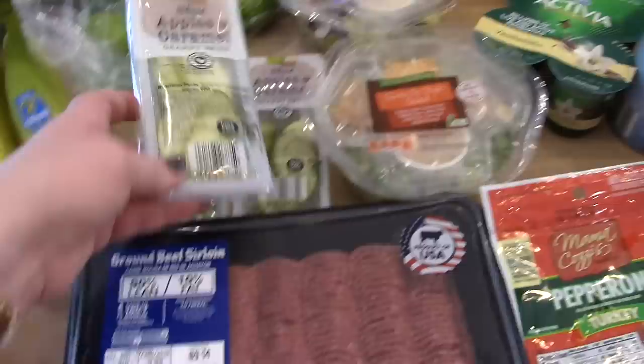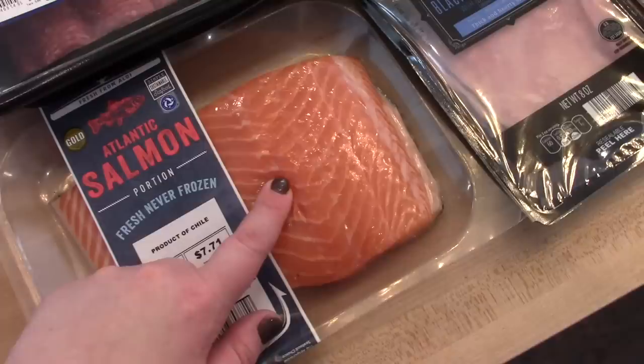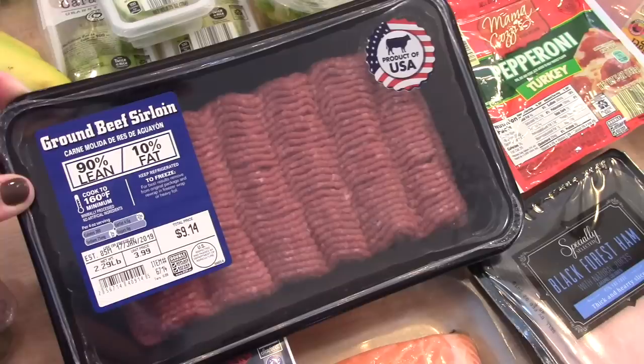Okay, so for dinner tonight, I got some salmon. The Aldi salmon is actually pretty good. I like getting it from there. And then I do not like buying ground beef at the store, but we haven't got ours yet. And so I just bought 2 pounds of the 90-10 to make taco meat for this week.